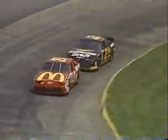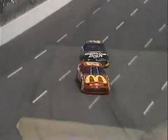Probably see more of an RPM variance on this racetrack than any other track, certainly more than any other oval they race on. And now Rusty Wallace chases down Hut Strickland. This is first and second. Rusty looks inside down the front stretch.